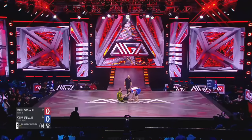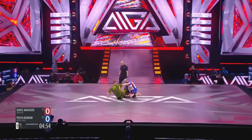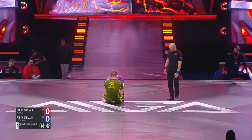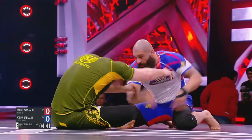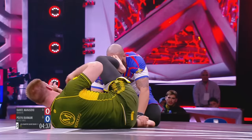And Big Dan complaining that he's getting his fingers bent backwards. You know, the one thing I'll say about Dan Manasoiu as well that always stands out for me is just his absolute stone face expression when competing. Yeah, which is funny because he's kind of a goofy guy off the mat. Very easygoing. And he comes out, he's going to play this same strategy again.